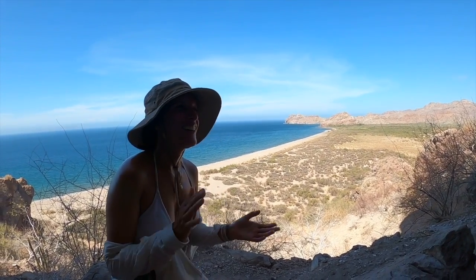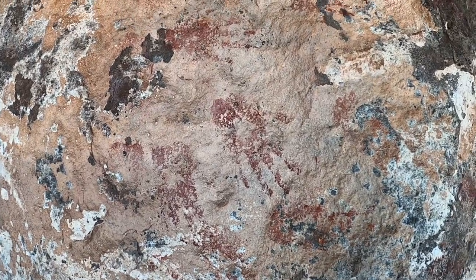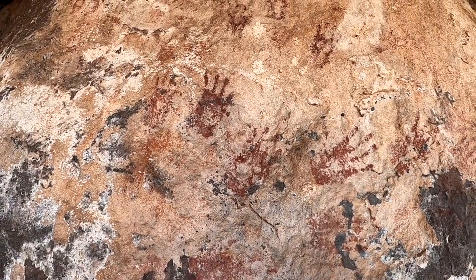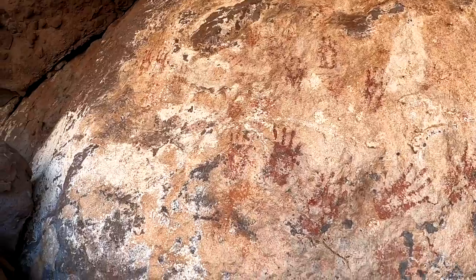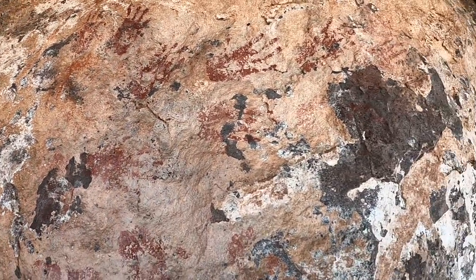So yay for us. Not much information on these paintings is out there on the internet, but what seems to be the consensus is that they are dated to be 5,000 to 7,000 years old, and no one knows who made them. For all we know, it could have been a bunch of drunk sailors who said, you know what would be really funny? But we'd like to believe that they were from an old civilization that wanted to make their mark.